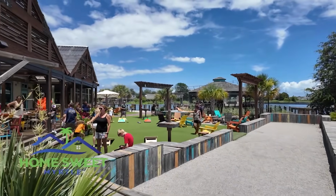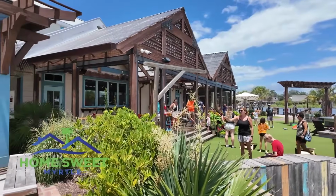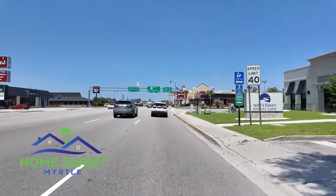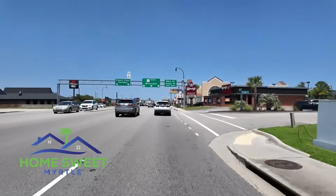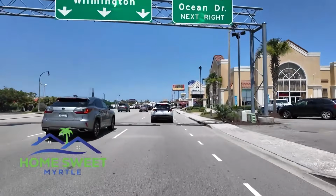So if you're hoping for a bargain by the beach, you may have to adjust your expectations a bit or your budget. While North Myrtle Beach shines in the off-season, summer can be a little bit challenging here. Main roads like Highway 17 and Robert Edge Parkway often get pretty congested with vacation traffic, making commutes and trips across town a little longer than you might expect.